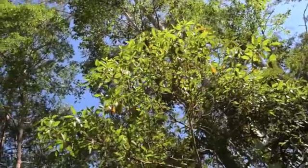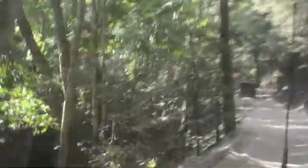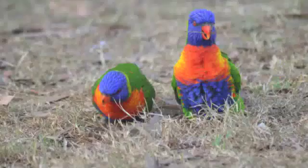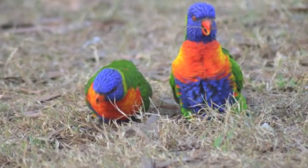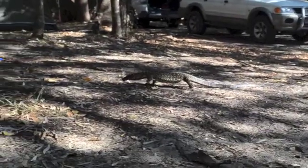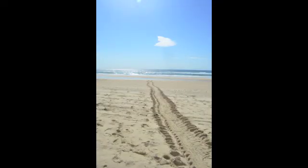When on Fraser, you will share the forests with over 865 different plant species present throughout the island. There is an equally vast animal population on the island, from kingfishers and lorikeets to monitor lizards wandering through campsites. Fraser is still visited by egg-laying turtles, the tracks of one we were lucky enough to see.